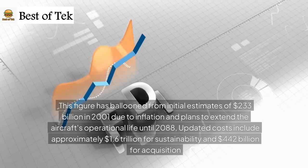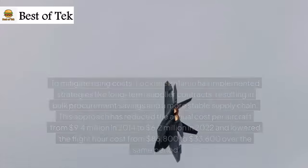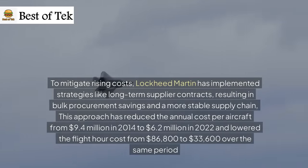Updated costs include approximately $1.6 trillion for sustainability and $442 billion for acquisition. To mitigate rising costs, Lockheed Martin has implemented strategies like long-term supplier contracts, resulting in bulk procurement savings and a more stable supply chain. This approach has reduced the annual cost per aircraft from $9.4 million in 2014 to $6.2 million in 2022, and lowered the flight hour cost from $86,800 to $33,600 over the same period.